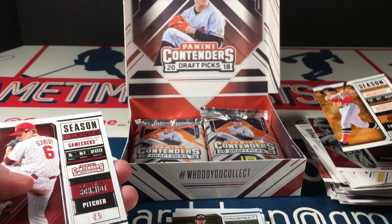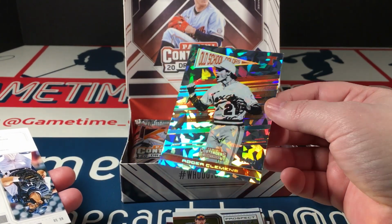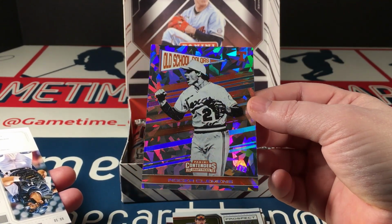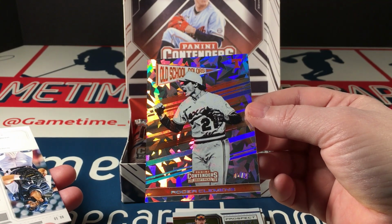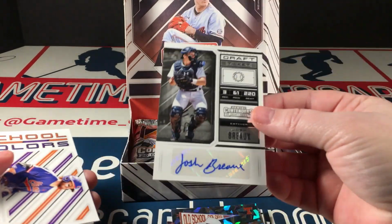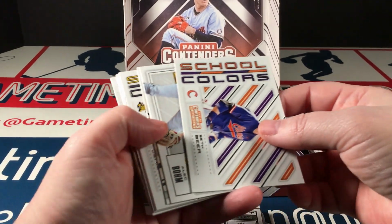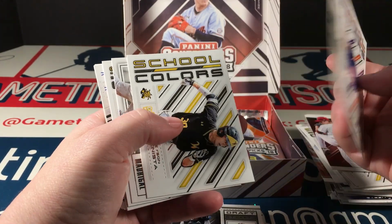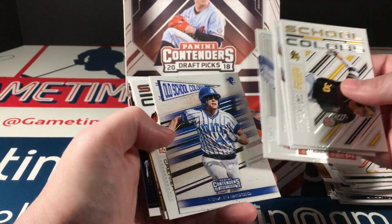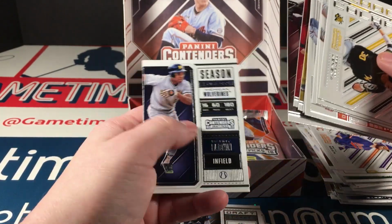Winfield, Senzel, Schmidt. There is a cracked ice non-autograph, Roger Clemens, old school colors, numbered 1 out of 23. Unfortunately, there's no ink on that, but that's still pretty cool. Good looking card. Then our autograph is Josh Brew, sticker auto. Beer Bomb, Ozzie Smith, Janista, Madrigal, Griffin Roberts, there's Casey Mize, Biggio, Grenier, Castanera, McKay, Berger, and Larkin.